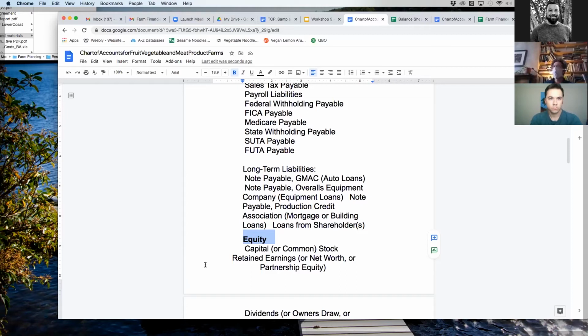The chart of accounts has all of your accounts. You've got balance sheet accounts and income statement accounts. Seed is going to be an income statement account. Tractors are going to be a balance sheet account. Does that make sense? I'm going to go through other accounts and you'll see how those look too.